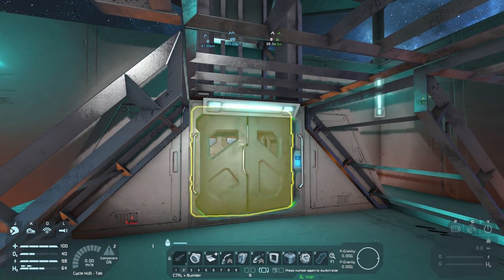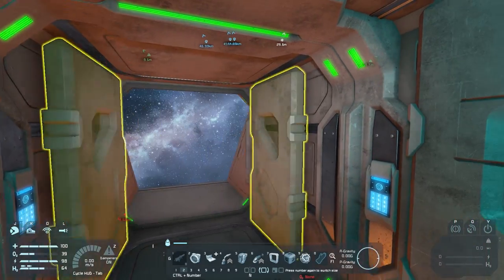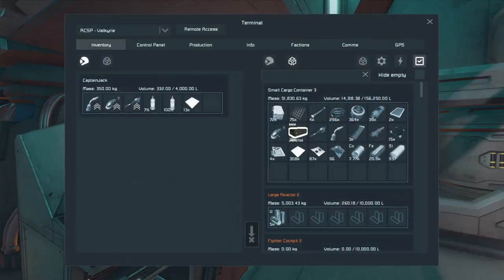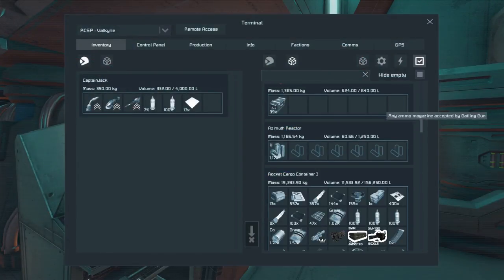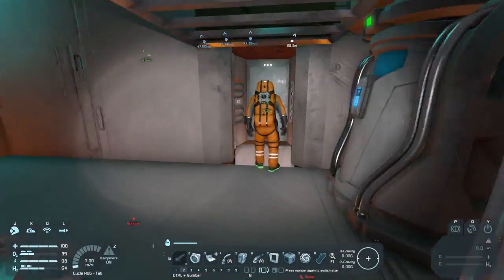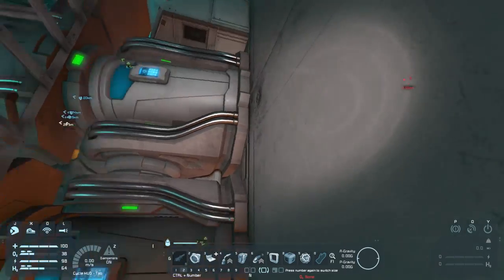Is actually any of this even pressurized? I don't want to find out. Oh, it was. Never mind. It was pressurized. How come it didn't suck me out? Well, it wasn't pressurized. There's no door here! Oh, Jesus Christ. I'm stuck on the wall.